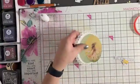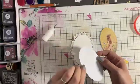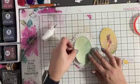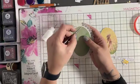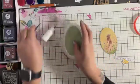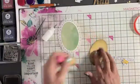And then we'll start on this topper. I'm going to keep that crisp, the green. Just position that down. Notice I haven't quite poked out all of the dots. And then again, we'll have a little bit of ink.